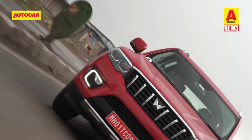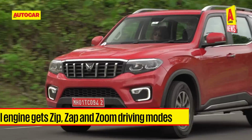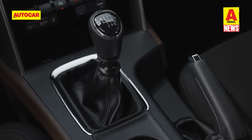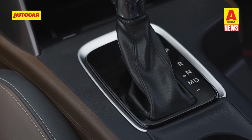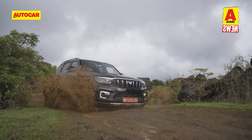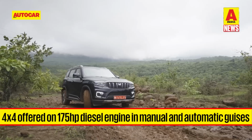Unique to the higher power diesel version are drive modes Zip, Zap and Zoom that alter engine performance. Both the petrol and diesel engines get a standard fit 6-speed manual gearbox, and both also get the option of a 6-speed torque converter automatic transmission. Further, the diesels get the option of 4-wheel drive too. Low range and off-road modes should interest keen off-roaders.